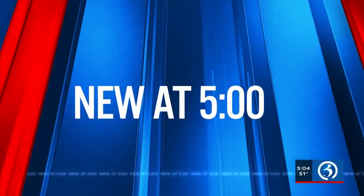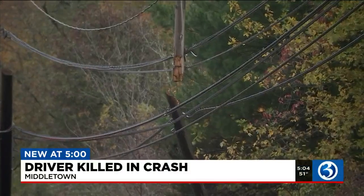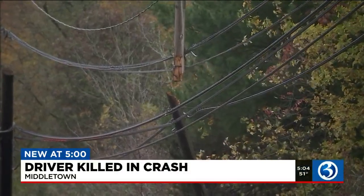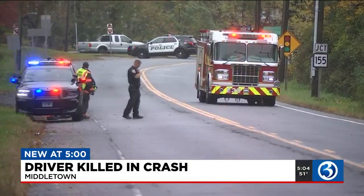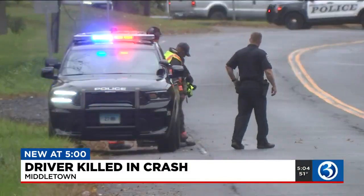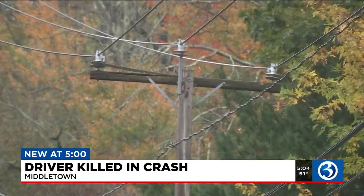Thank you very much. All new tonight, a busy intersection in Middletown is back open after a deadly crash this morning. An SUV slammed into a utility pole at South Main Street and Randolph Road and went right into the woods there. The driver has been identified as 60-year-old James Henderson of Middletown. He was pronounced dead at the hospital.